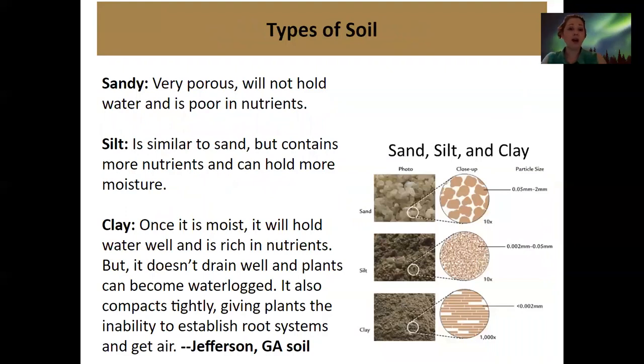So, four types of soil. There are more types, but I'm going to talk about four. You have your sandy, which is very porous. It doesn't hold water well, and it's very poor in nutrients. Then you have your silt, which has a little more nutrients than sand and holds water a little better than sand does, but it's still not your ideal type of soil.